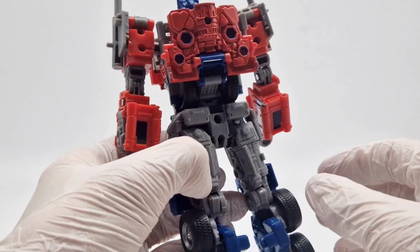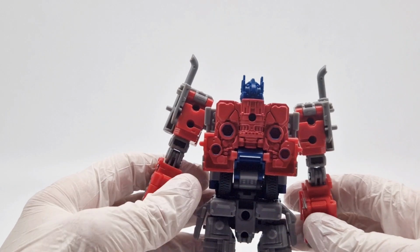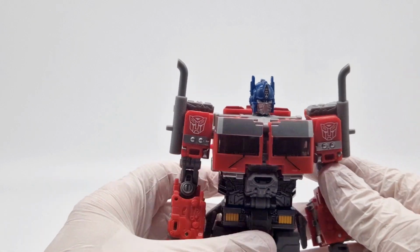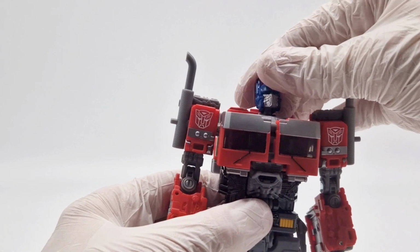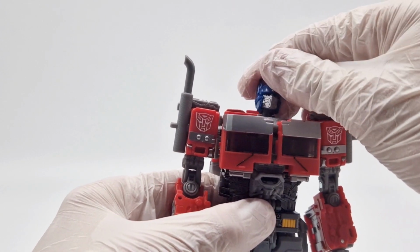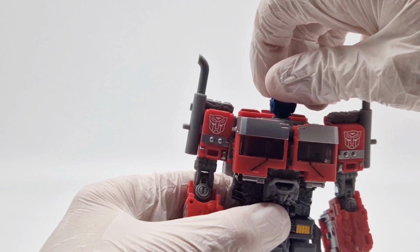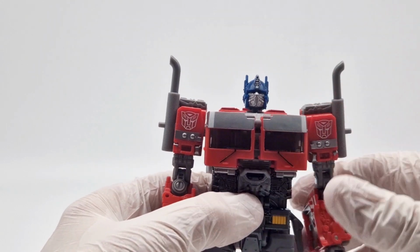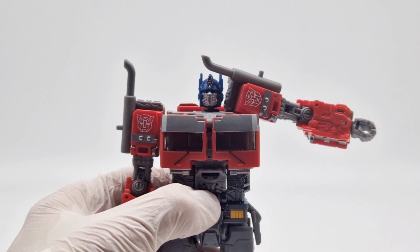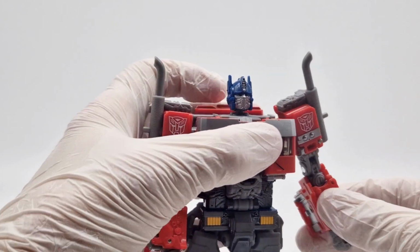And as we turn him around, he obviously cleans up so well, which is an absolute bonus for an absolutely amazing figure. Now in terms of articulation, the head is on a ball joint and can actually get a good range of movement. It's absolutely crazy the amount of movement you can get out of this Optimus Prime. The arms can go like that. Some great movement. Obviously just be careful when you're putting the arms up like so.